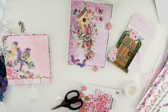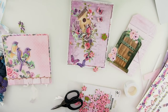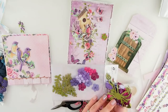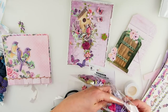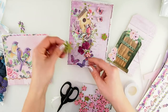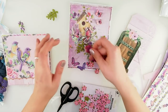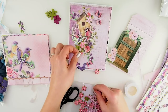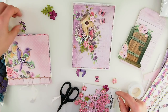Oh, there's my hair. What are you doing here? I'm going to grab and see if any of the bigger flowers at all are to my liking. No, yes. Oh, this one. This one is a cute color. Have some greenery as well. Okay, that could be nice. This one.